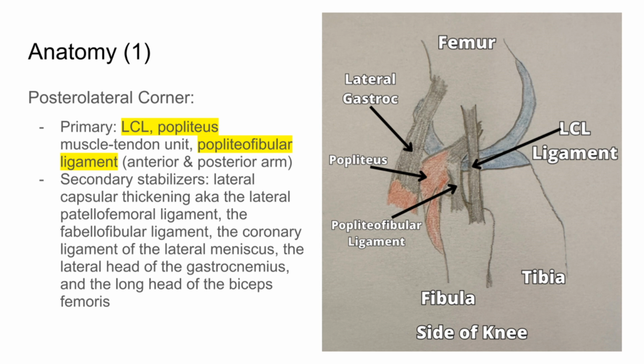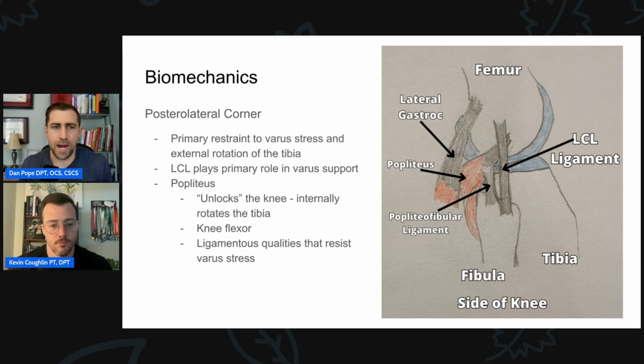So the popliteofibular ligament, as well as the popliteus, these are the major structures that we have to take note of for the most part, right? That making sense? Make it a little bit less complicated. And moving on to the biomechanics of the posterior lateral corner.